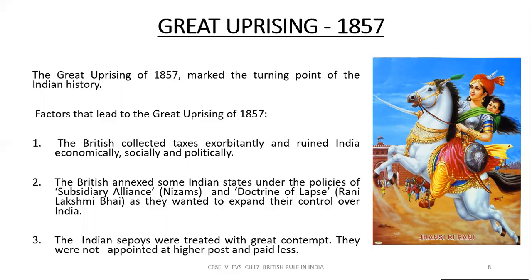The Indian sepoys who helped the British to set up their power were treated with great contempt, as they were not given promotion and were paid very little, which led to widespread dissatisfaction amongst people and needed a spark to ignite.